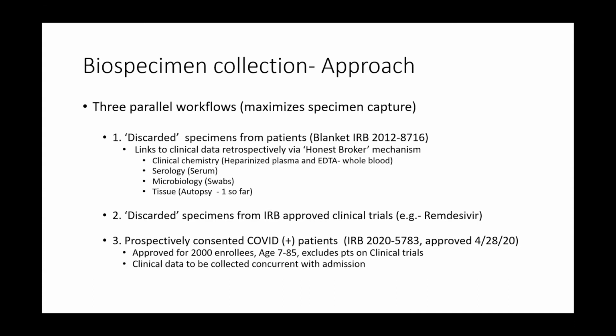And then from a human tissue standpoint, we've only had 4 in-house COVID deaths, and we did manage to consent the first of those patients for autopsy early last week, and we collected duplicate samples from 19 different organs, flash frozen and formalin fixed. So the discarded specimens are one pool of specimens.